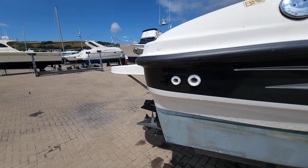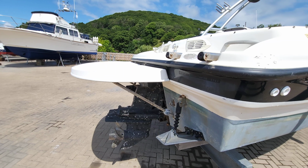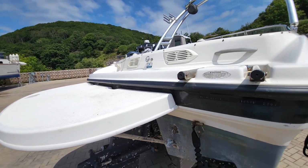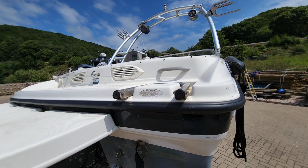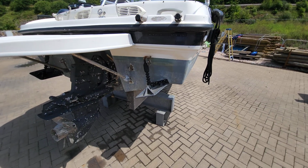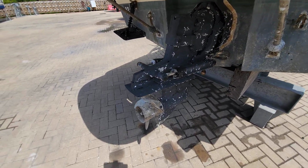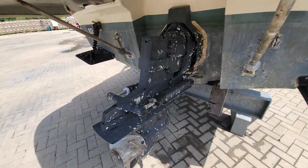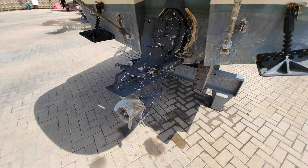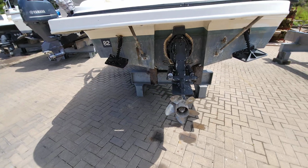Arriving here at her stern, really nice big swim platform there, and you've got a swim ladder just here that unclips, making it nice easy access to get on board. Okay, here's the outdrive. The owner is going to get the outdrive serviced and the engine fully serviced before the new owner takes the boat.